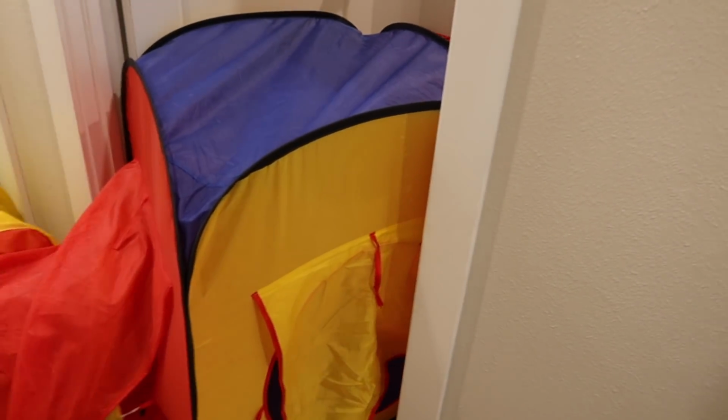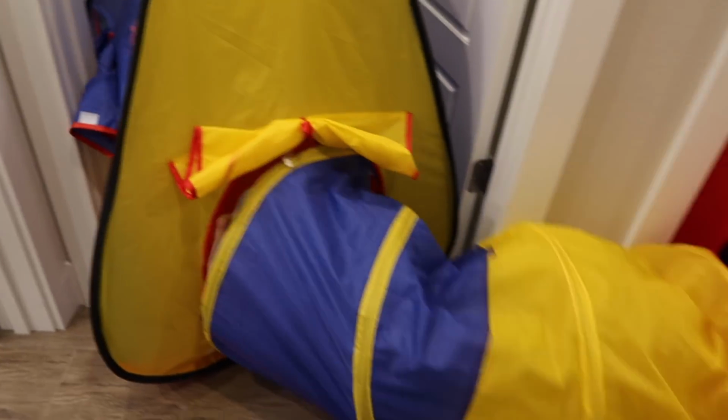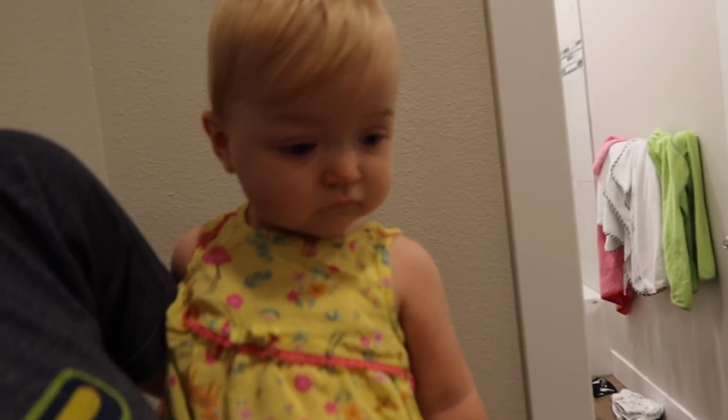So we've got a house in Lyndle's room, a house in Bear's room, and then a tunnel that goes from one to the other. It's kind of like one of those hamster cages. Is this cool or what? I know, it's so cool. Mommy. Yeah. So today's been busy, as it always is around here.